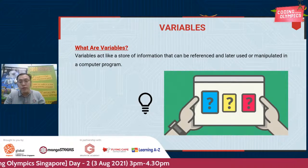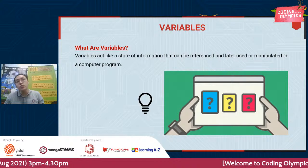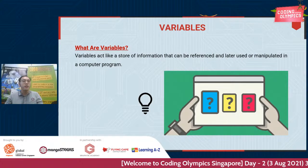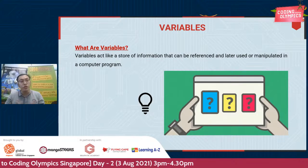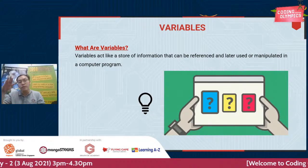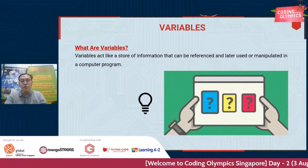So again, I repeat, variables act like a store of information. You can refer to them or later use them and change them accordingly. The easiest way to understand this, students, is to think of it like library books. In a library, there are a lot of books available. Each book represents a variable. In that variable, there's a lot of information that you can refer to. That is your variables itself.